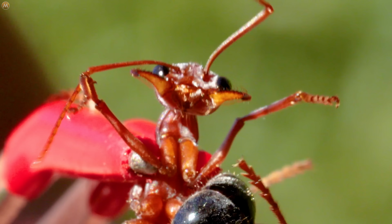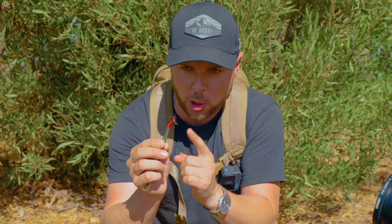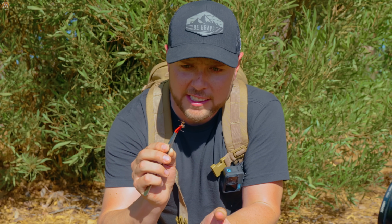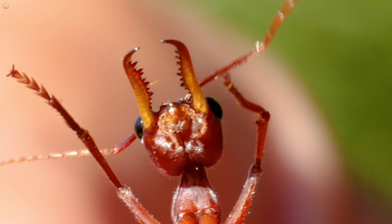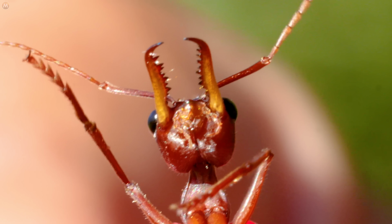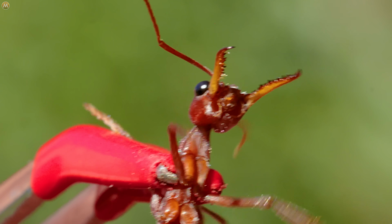Wow, I have never seen a more terrifying looking ant in my entire life. Let's start at the top. Look at the size of those mandibles. They are like serrated shears attached to these bulbous eyes, almost like a vice grip, just ready to snap and pinch on to anything it can touch.